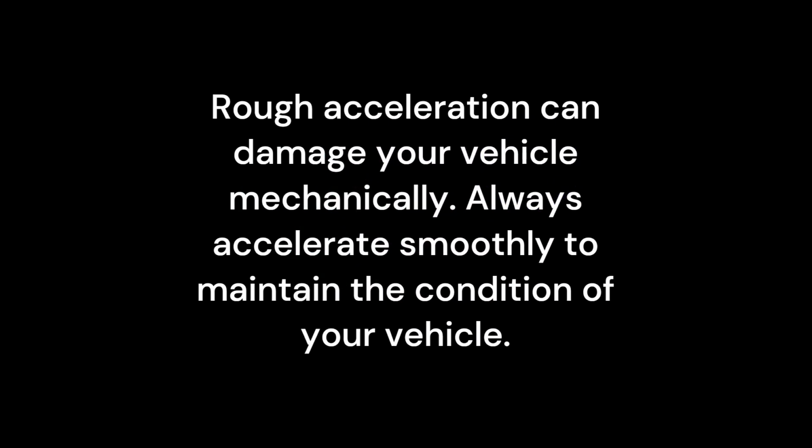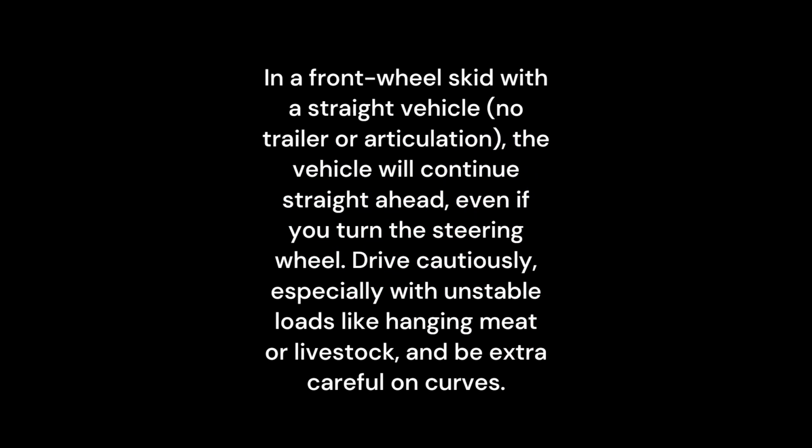Rough acceleration can damage your vehicle mechanically. Always accelerate smoothly to maintain the condition of your vehicle. In a front-wheel skid with a straight vehicle, no trailer or articulation, the vehicle will continue straight ahead, even if you turn the steering wheel.